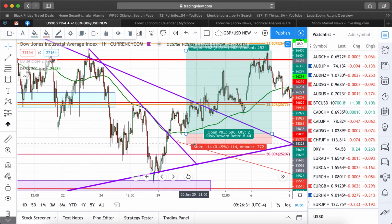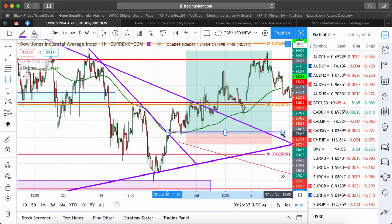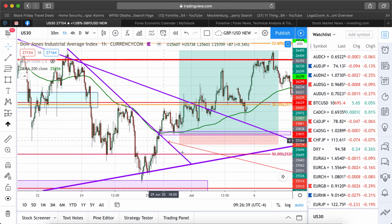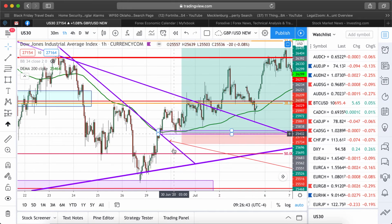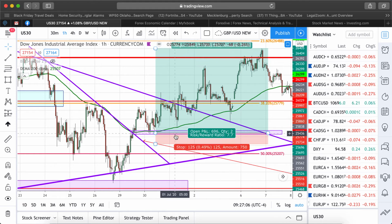Now, I would honestly keep my stop loss below the EMA, below wherever I entered that trade, right? Because I'm always buying at lows and selling at highs. That's how my strategy works. So we bought at this low, and we were expecting price to continue in this uptrend. So nowadays, I would have had this stop loss down here around 125 pips. That would have allowed me to make 7.7% profit on this trade instead of 2%.